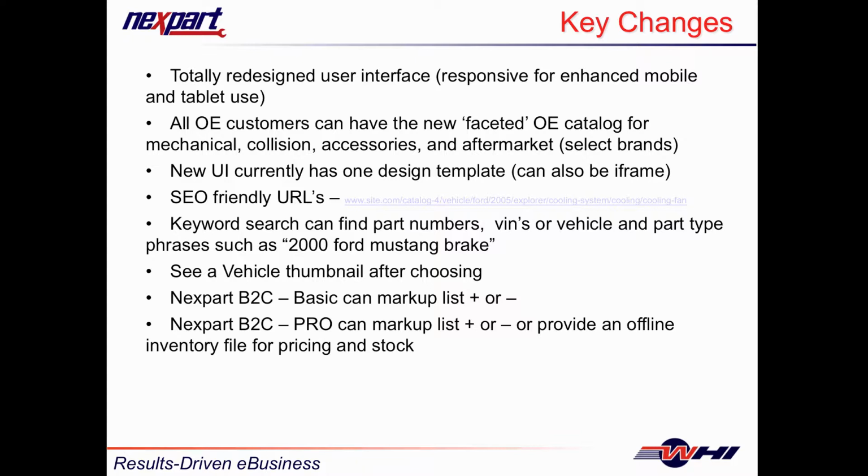The other thing is, once you do a search by your make and model, we'll actually show you a picture of your car. We have a vehicle database with about 20,000 vehicle images. We've licensed that on behalf of our clients. There's no extra charge for that.